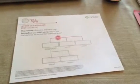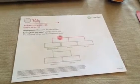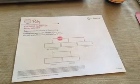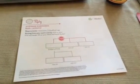Hey team, I am going to do a video on going Ruby and then also paint a little bit bigger picture for what it looks like to go Emerald and to go Diamond. But first, let's talk about how you go Ruby.